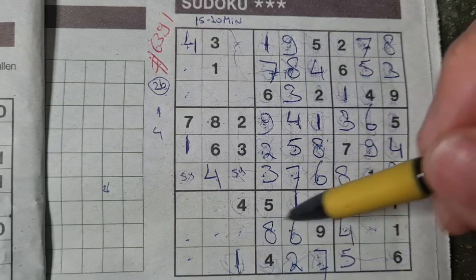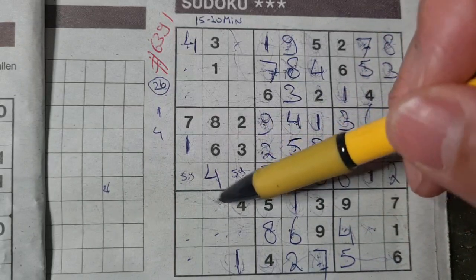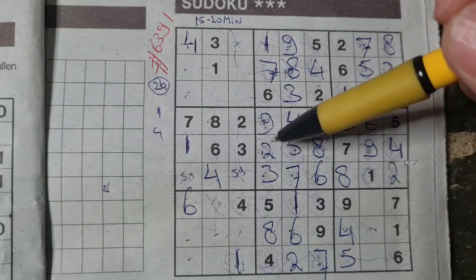So we have a 6 in the last row, 6 in the row above. So that row, the only 2 places left for the 6 should be here or there. We say have a 6 in the second column. No 6 there. 6 should be here.